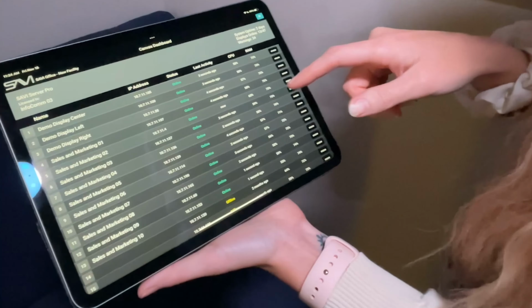LG WebOS commercial displays are highly reliable. And one of the key features that they have is LG WebOS, which enables SAVI Canvas and particularly the dashboard. And the dashboard makes it so that you can manage these displays from here in the venue or from anywhere in the world. Truly, it's second to none.